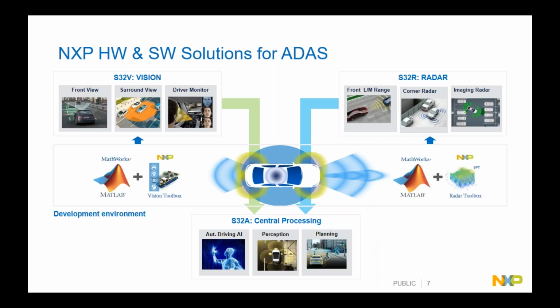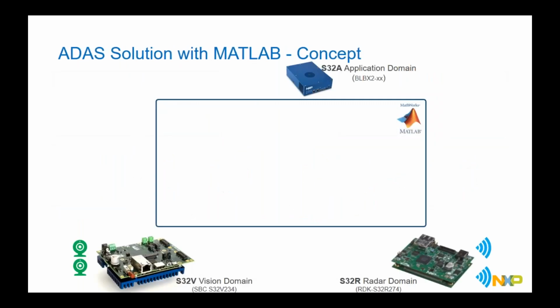And this is where MATLAB-based toolboxes offer a lot of advantages, right? Once you get familiar with vision, then you can easily move in the same environment and tackle the radar part, or even the application part can be tackled with MATLAB as well. For each computing domain, there are dedicated toolboxes that work in both simulation and real target code generation, so that the development flow is, let's say, overall simplified. You don't have to handle separate tool chains.